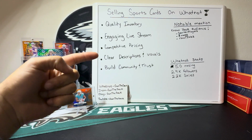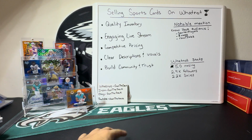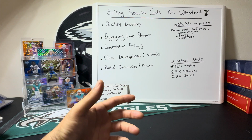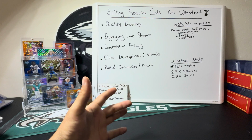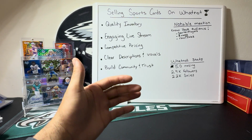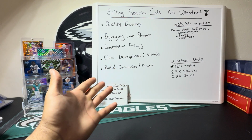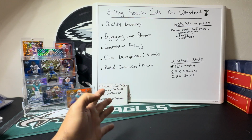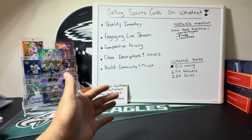Because number 1 and 3 really are hand in hand: competitive pricing. When you start on Whatnot, especially when you don't have that many followers and you have a couple people in the room, if you're just selling singles at set prices, just know that your sales are going to be really low unless your pricing is below comps, right? So go on eBay, go on 130 Point, Card Ladder, all that stuff. You can see what cards sell for, or have sold for in the past, and you can go to comp.